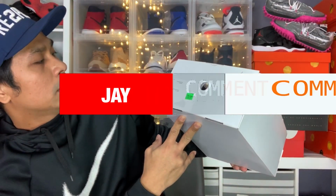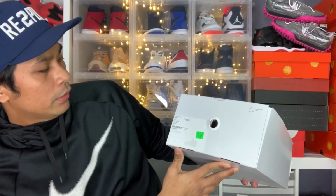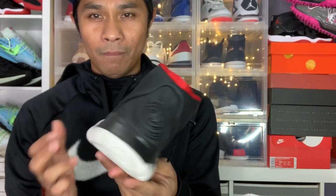This one is the Nike ID. So if you already know Nike IDs, you can design your own shoes based on the color, anything you want to do. Okay, this one is the Kyrie 6 ID. But this one, as I said, was inspired by the Yeezy. Boom. Kyrie 6 Yeezy. Boom.